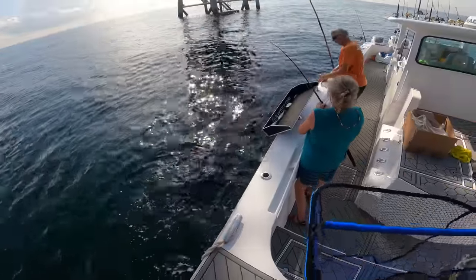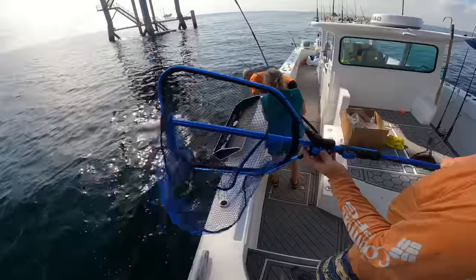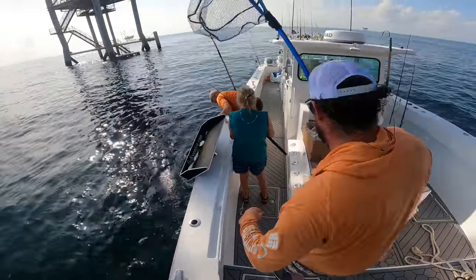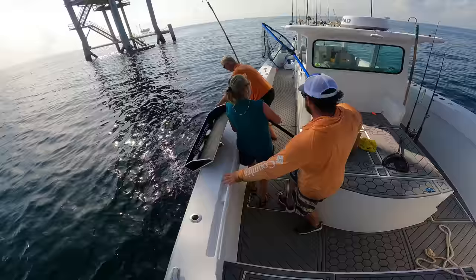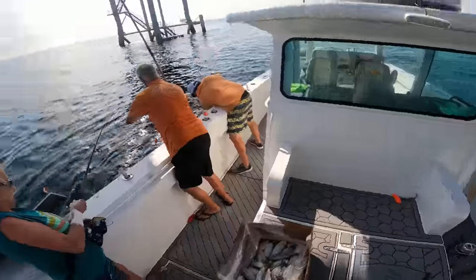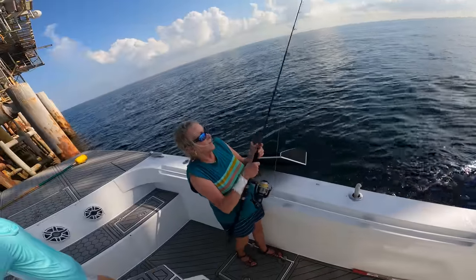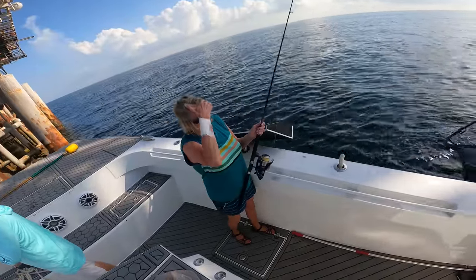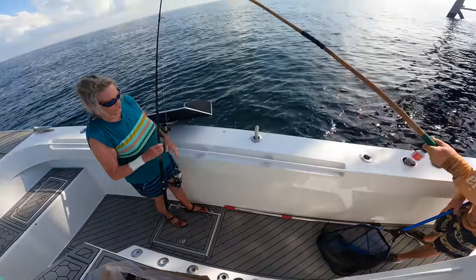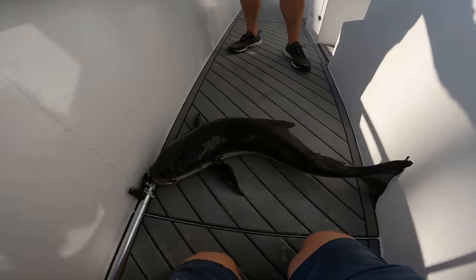We don't think this one's legal, but we're going to net it anyways. Take a picture with it. And you want the net, Eddie? Yeah. Heavy boat. We've been fishing for a total of 2 minutes here before Eddie put us on them. There you go. Nice. I thought he was a shark. Hooks out. That is the first cobia I've ever seen.